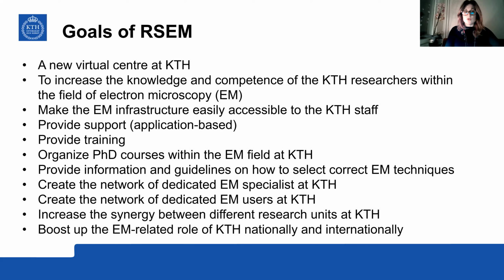Other goals include creation of the network of dedicated EM specialists and dedicated EM users at KTH. The goals also include the increase of the synergy between different research units at KTH and boost up of the electron microscopy related role of KTH nationally and internationally.